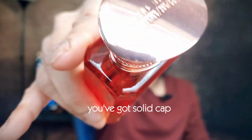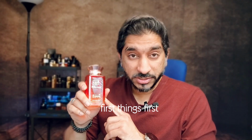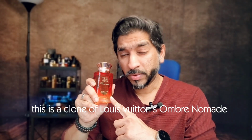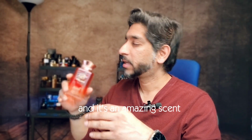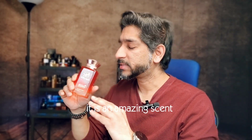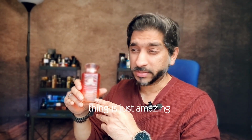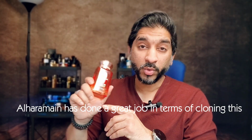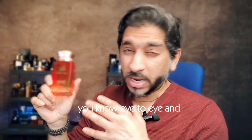You got a solid cap. Starting off with this guy, first things first, this is a clone of Louis Vuitton's Ombre Nomade. That is one of the best, and it's an amazing scent. The quality, the scent profile of that thing is just amazing. And Alharamain has done a great job in terms of cloning this, eye to eye.